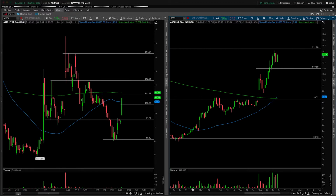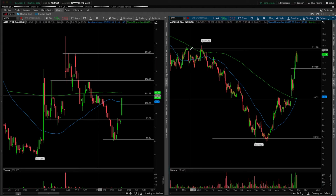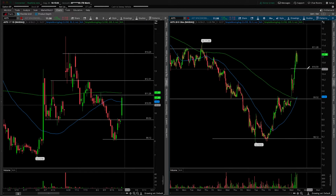From a structural perspective, scrunching this chart back up, you can see again the number of touches here. The more touches it gets, the weaker that level actually becomes. It's the inverse of what people think. So we are looking for a breakout up and over that number 1228. Again, we talked about 1060 holding as support for bullish consolidation.